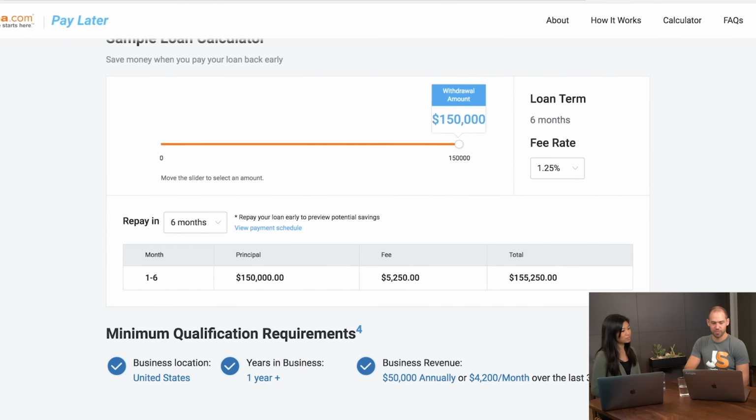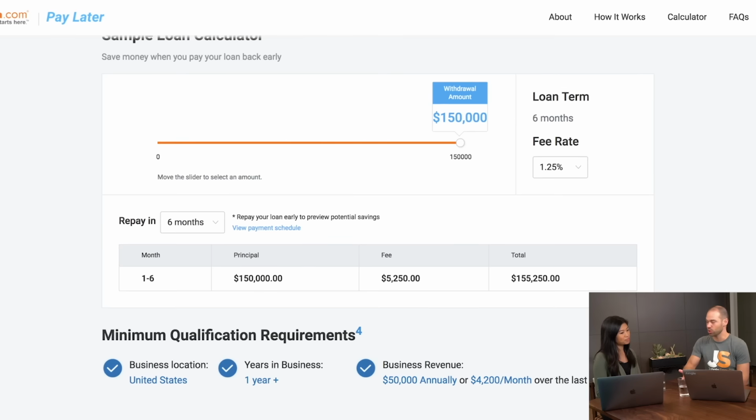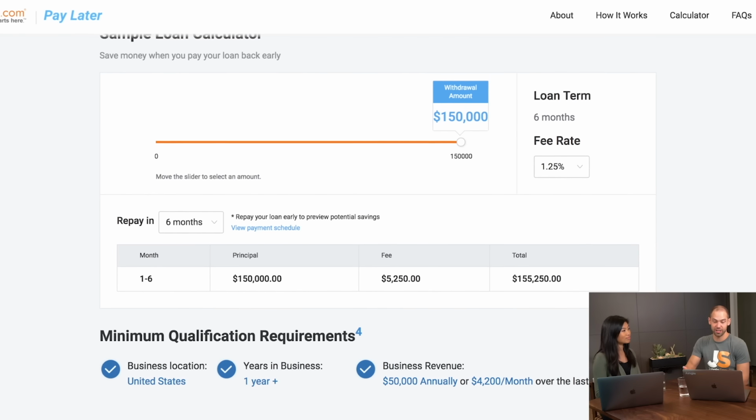Sure. Pay Later we launched recently on Alibaba.com. It's a strategic partnership we have with a local lender called Kabbage, and they offer business loans to small business owners. From what I know, the interest rate right now starts from 1.25% monthly, and you can borrow up to $150,000. Oh, wow. It looks like on the website there are some other requirements. You have to be in the U.S., you have to be in business for at least a year, and have $50,000 annual revenue. So if you've been in business for a year, that's probably pretty easy to match.